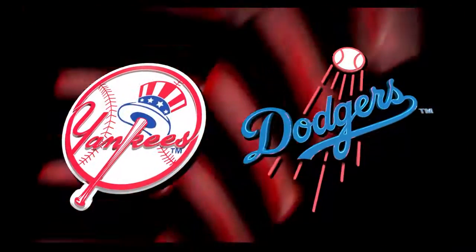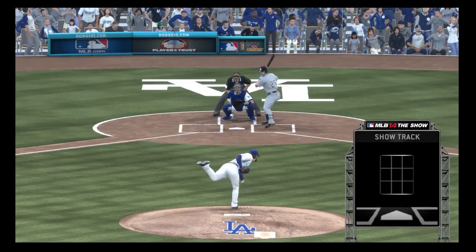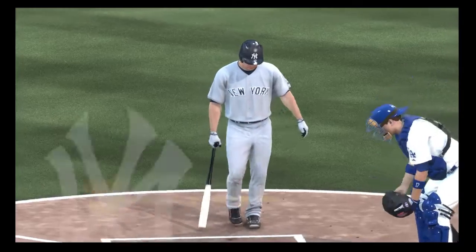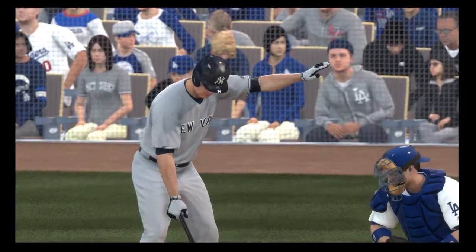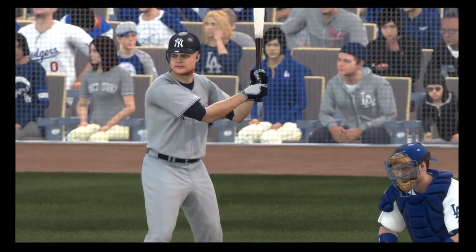As we check the sequence again, here's how you conserve some pitches out there. Start off with a fastball for strike 1, get ahead in the count. Then, nasty slider for strike 2. Then he finishes the job with a nice overhand curveball. Wasted no time. That's all she wrote.